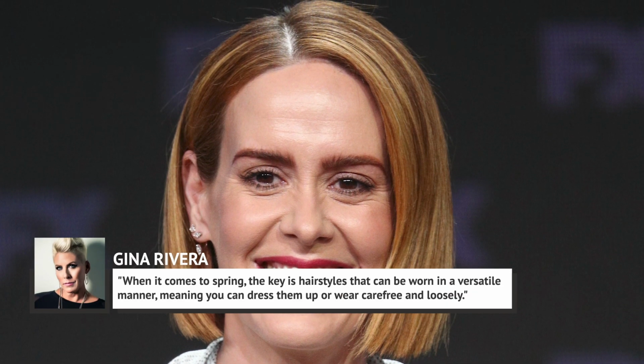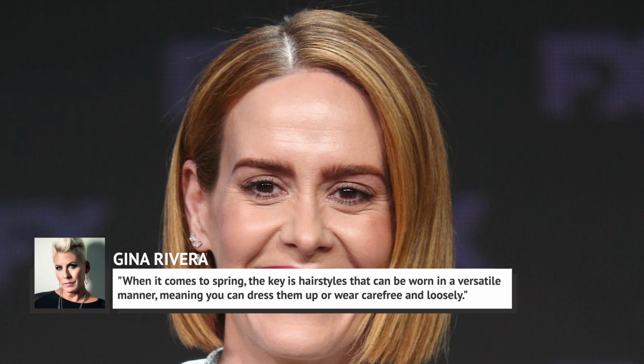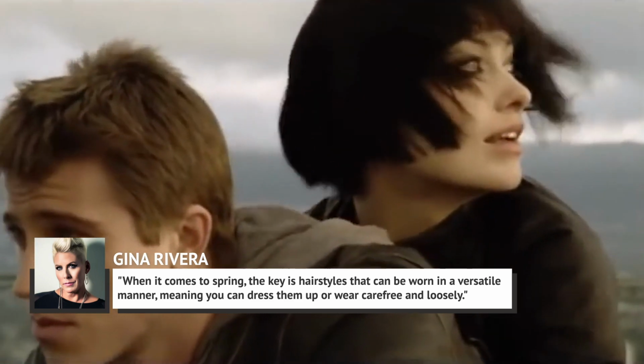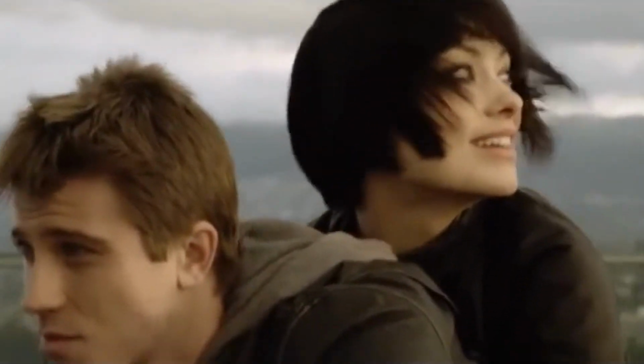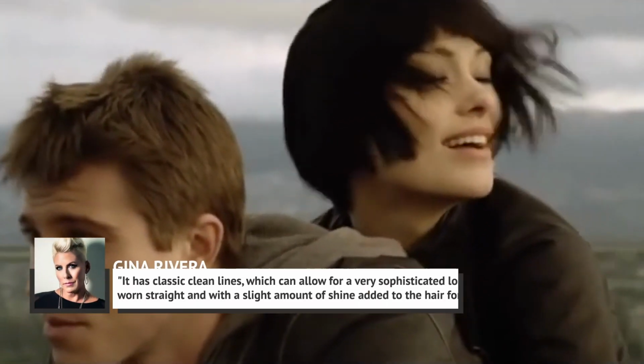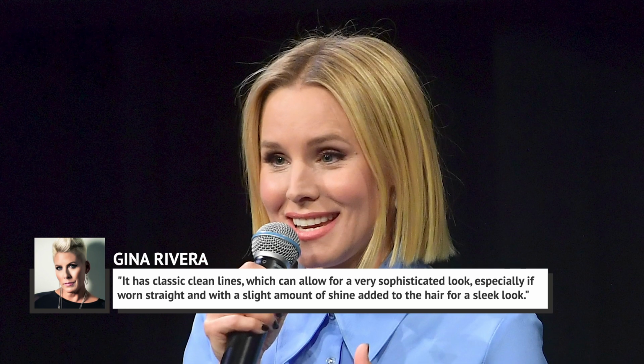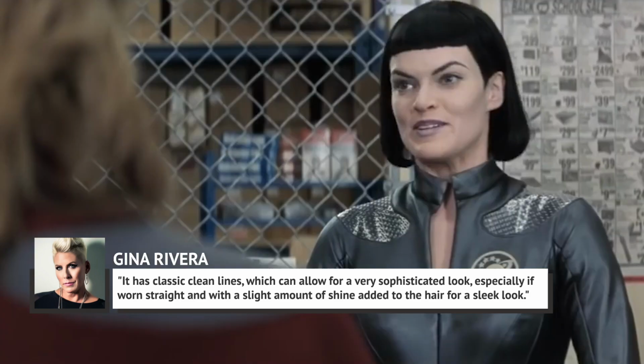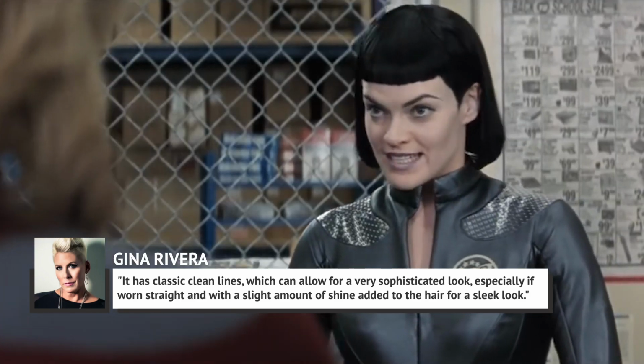According to Gina Rivera, founder and president of Phoenix Salons, when it comes to spring, the key is hairstyles that can be worn in a versatile manner, meaning you can dress them up or wear carefree and loosely. This makes the bob a top haircut for spring 2020. Rivera said, "It has classic, clean lines which can allow for a very sophisticated look, especially if worn straight and with a slight amount of shine added to the hair for a sleek look. However, you don't have to wear your bob pinned straight and completely smooth."